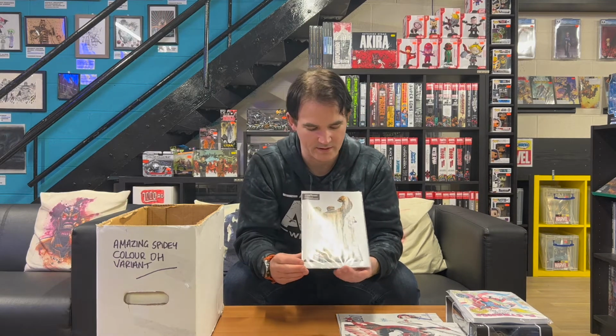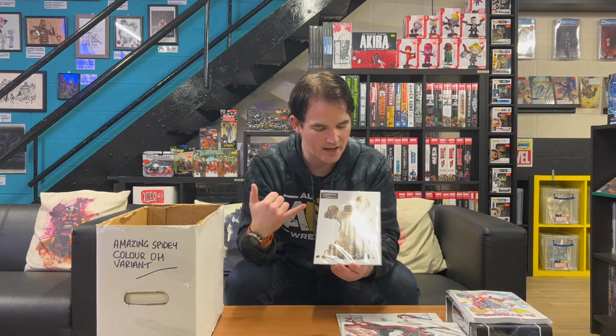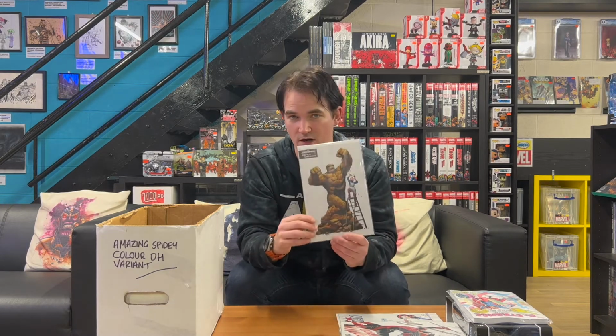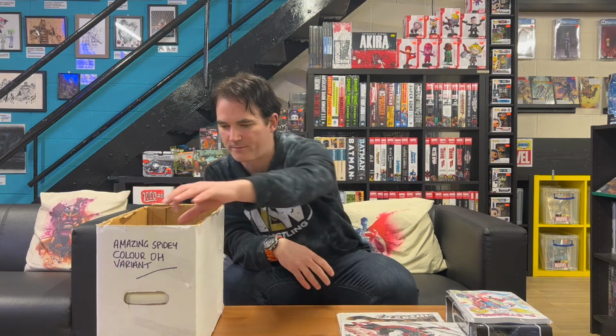Next up, we have The Thing. We're up to issue 4 of this. This has been focused on Ben Grimm. There's been a great little mini-series. It's going to be 5 issues in total. This is issue 4, and I always again go for the variant. So in this case, it's a Joshua Cassara Stormbreakers variant for that one.